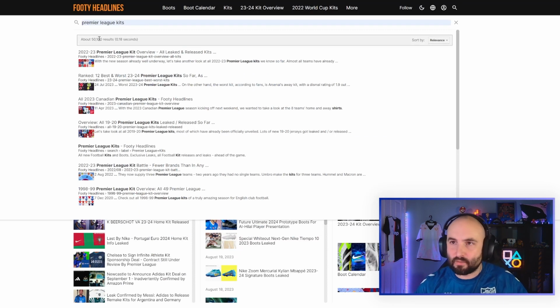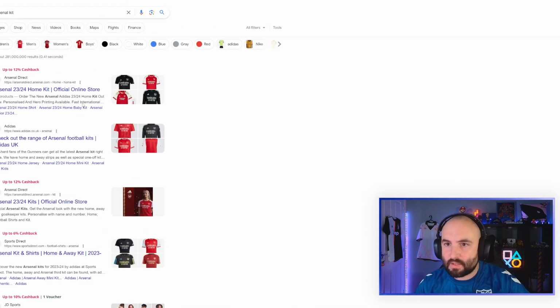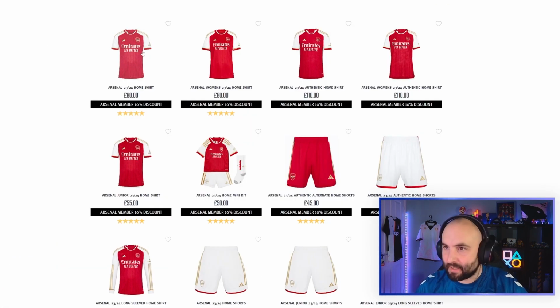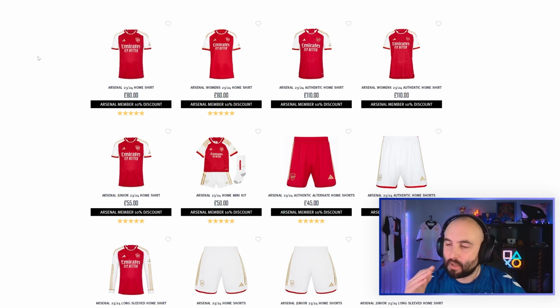Right, let's get the Arsenal kit. I'm on Footy Headlines, but I'll probably just search for it. Right, so this is the 23-24 kit. They did mess this up, by the way. So which one is it? It's 80 quid for the home shirt. I am going to be factoring in price, by the way, so a cheaper kit might get a little boost to their rating. So a home kit is 80 quid, an authentic one.